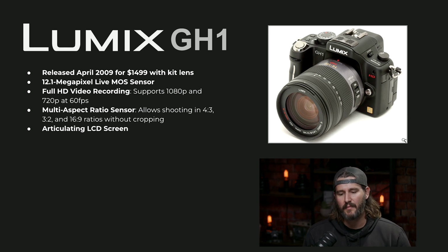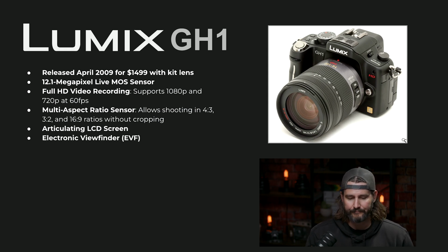The LCD screen being fully articulating, meaning you can rotate it around, was something very different than what Canon was offering. They did start doing that on models like the 60D and a few others, but most photography cameras had a fixed screen on the back. So if you wanted to film yourself, that was quite a challenge. You had to rig up some kind of external monitor. And the LUMIX GH series has had the articulating screen from day one, which I think is actually quite impressive and a feature that has carried its way all the way through the lineup, as you'll see.